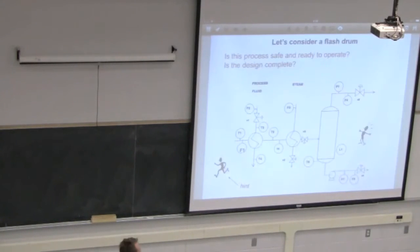Okay, so let's take a look at this example. Talk to the person next to you and figure out in that flow sheet what might be wrong. What is unsafe in there? Let's take a look at what the system is before we discuss.